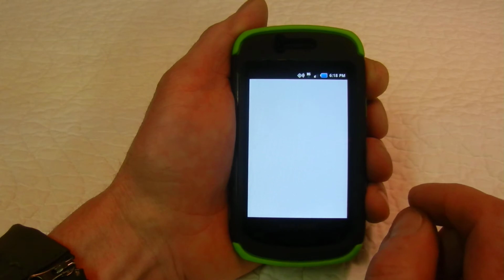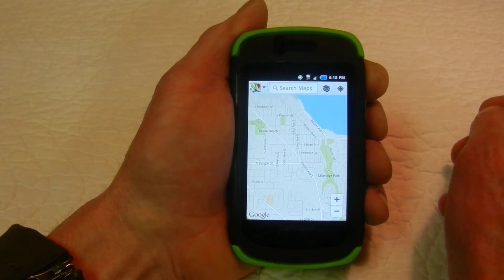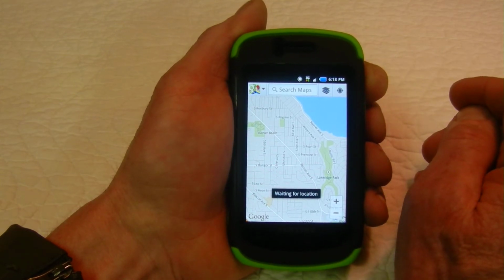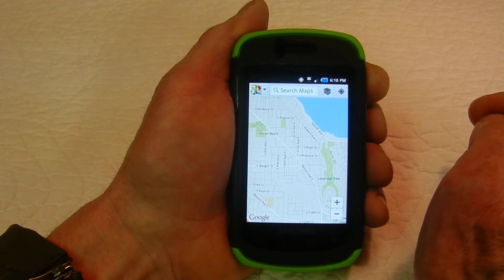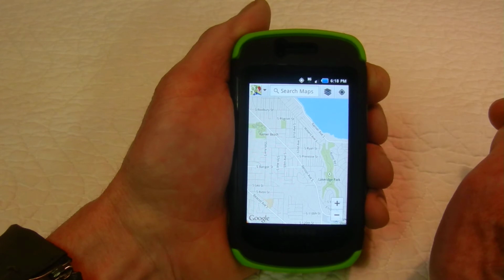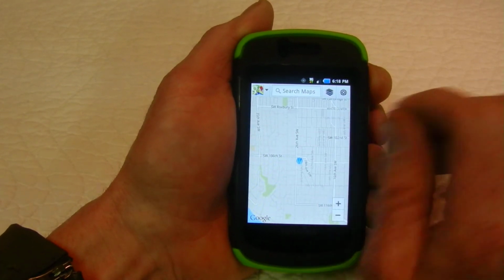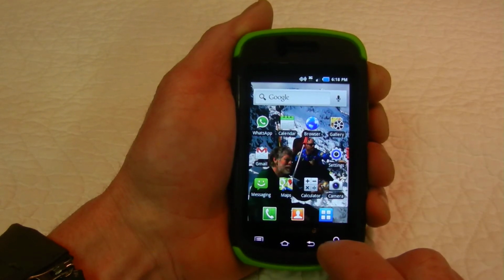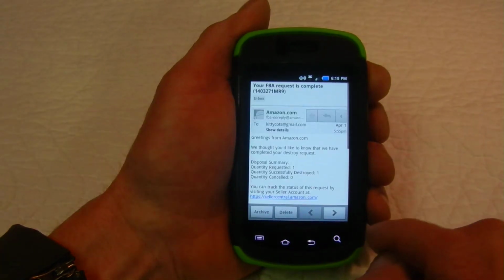And maps. I don't even have Wi-Fi turned on right now. So let's see if it'll find me right here. I'm in my garage, but I still have 3 bars of coverage here. It might take a second for it to find itself. As you can see, I have the GPS on, 3G. Oh, it's found myself. There I go. It's perfect. Let's go back again. What else? I got Gmail, of course. Everything works just fine.